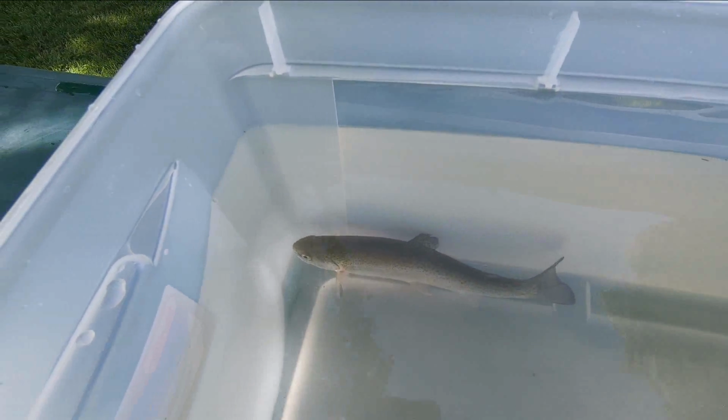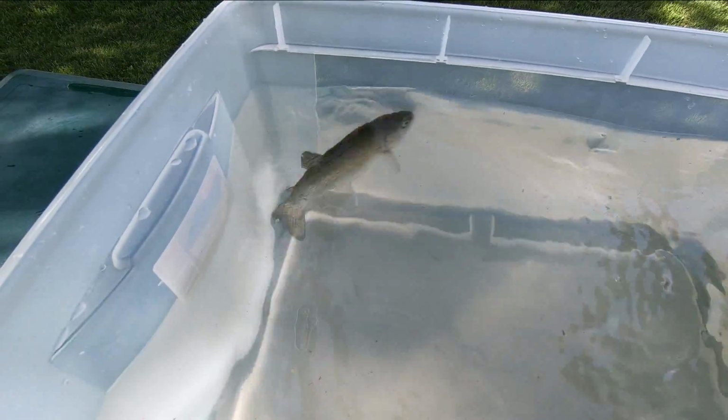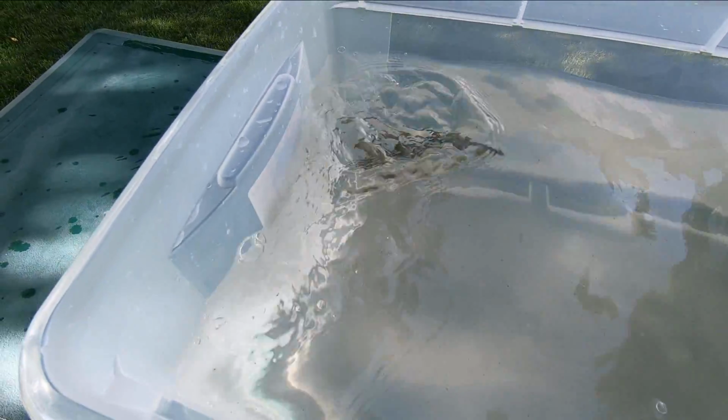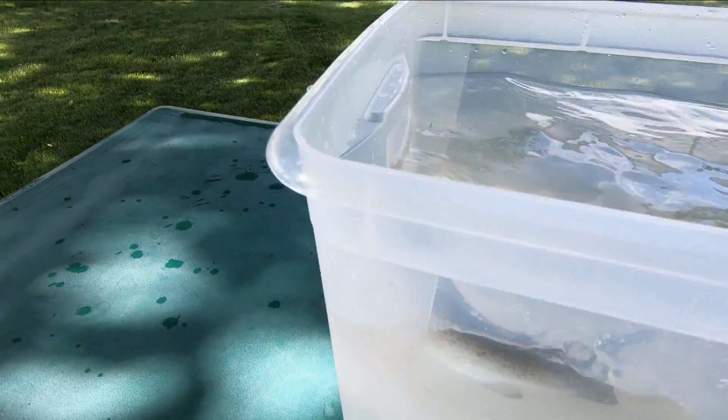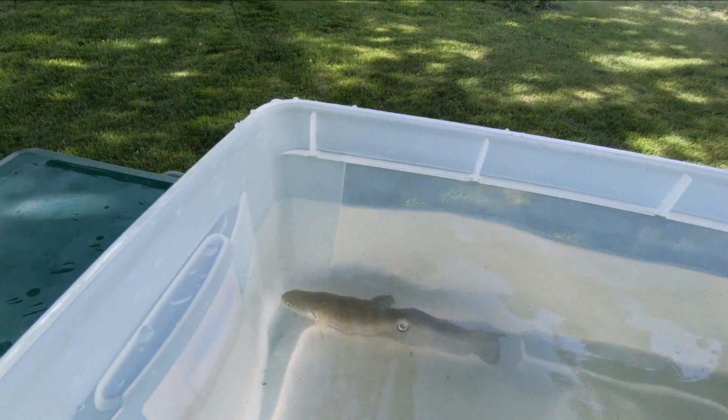So here's a fish that we caught yesterday. Look at this. It's a rainbow trout. They are beautiful fish. See, this one is doing just fine. He doesn't like being in this clear tank, all exposed like this. Usually they would want to go down to the bottom if they see a person. They'd want to hide in the rocks.